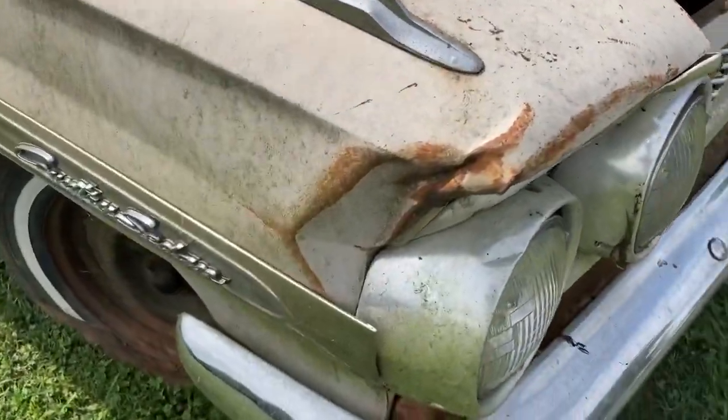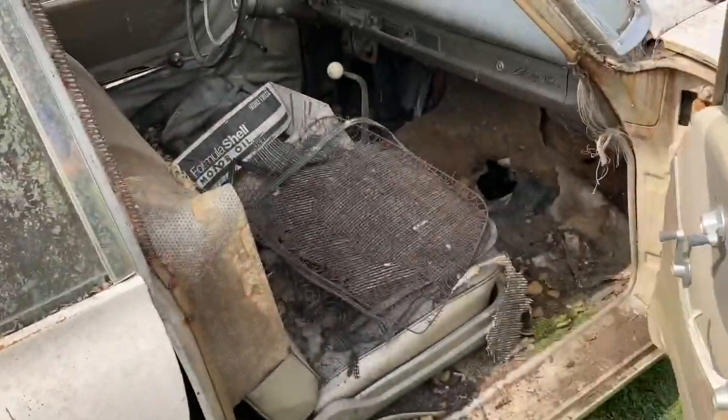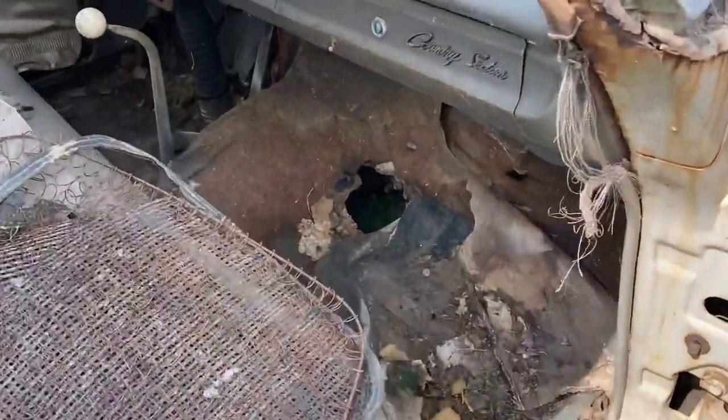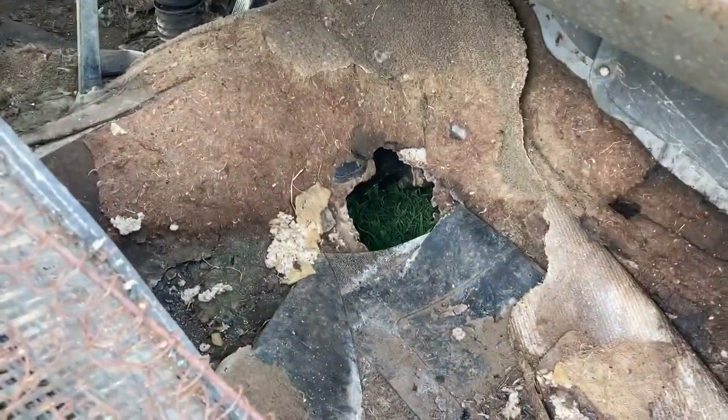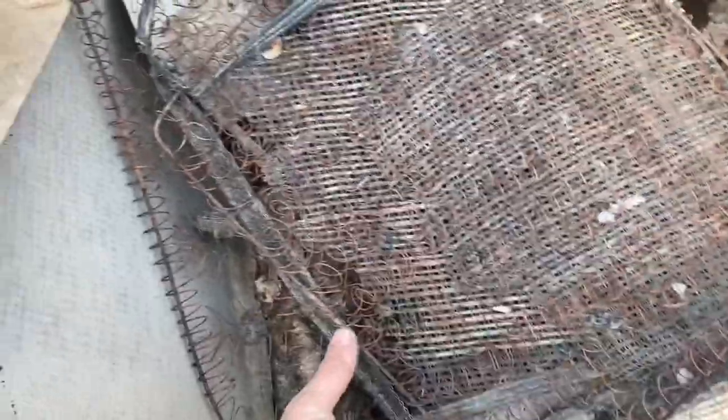Look at that right there. Good thing I'm a body man, huh? That door's all jacked up. Dad probably did that. All right, let's get these doors open and see what we can find. Oh man, the same guy. This must have been his summer home or something. Well, he's got a hole right there. Same dude was living in here. What is this, a little cushion for the seat?